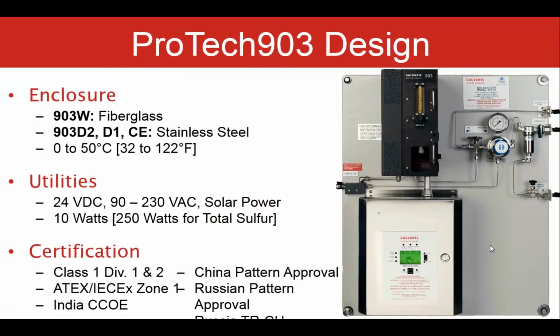We can offer a variety of enclosures from fiberglass to stainless steel. Typical ambient conditions for the analyzer, 0 to 50 degrees C. They can run on 24 volts DC or 90 to 230 volts AC. We have solar power options available. The analyzer itself is fairly low powered, consumes about 10 watts. Although if we're using the total sulfur conversion furnace, that power consumption goes up considerably. As far as certifications go for North America, we have, as I pointed out, the Class 1 Division 1 and Class 1 Division 2 models.